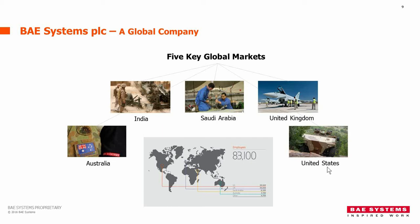And today we're going to talk about a key project that we implemented a couple of years ago, which was implementing a supplier management process with HICS Solutions. But first, I want to give you a quick overview of BAE Systems, which I think will start to define some of the drivers behind us needing to deploy a supplier management tool.